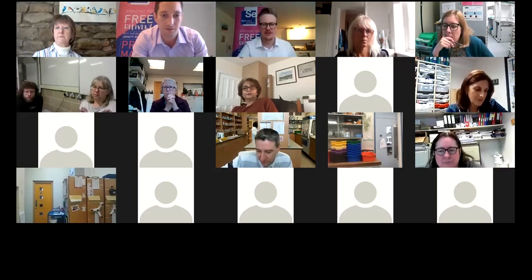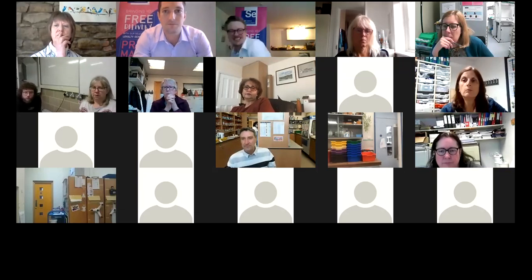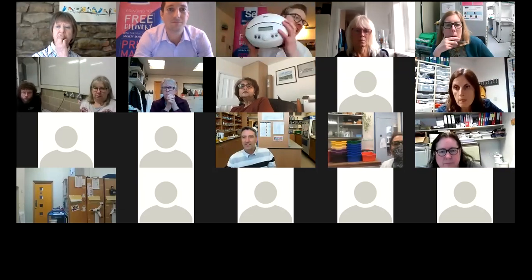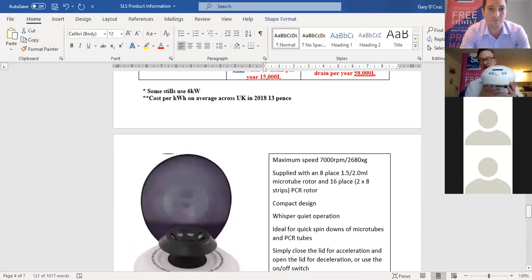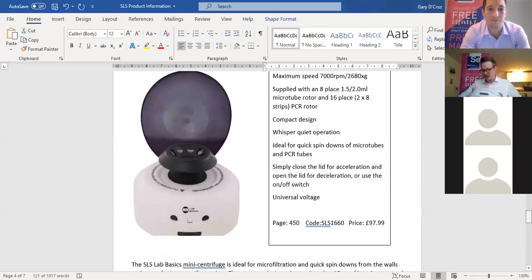Right, we'll just skim over the next product, because again, it's another big old beast. It's a micro centrifuge. I won't go into too much detail about that. They're there if you need them. They're a lot cheaper than the competitors again, but not many people will require them. But if you do need one, we've got one for under £100 on page 450 if you want to have a look at that.